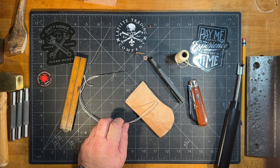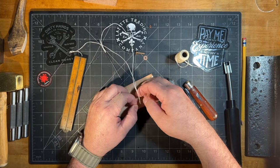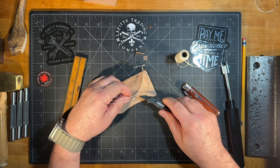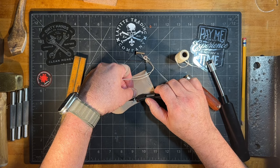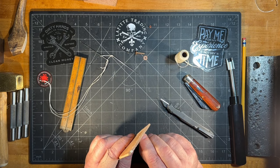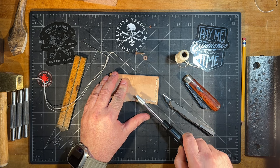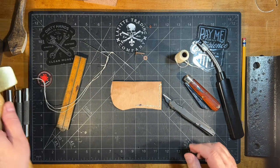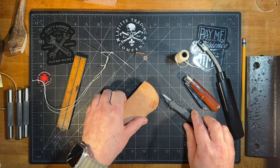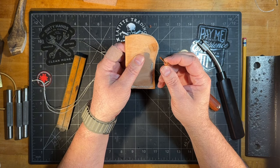All right, so here we are back at the workbench. This stuff doesn't melt very well, so let's see how it does. Gonna twist it together and see if I get it to melt good. So the next step, we're gonna try to put a copper rivet right there.